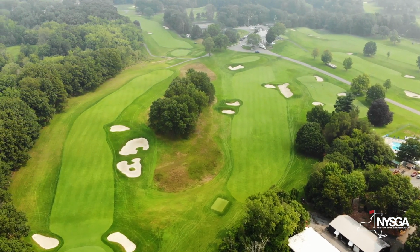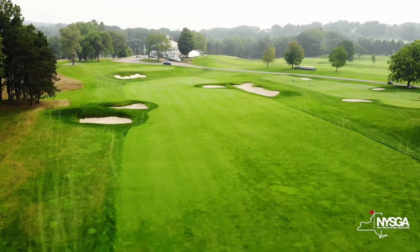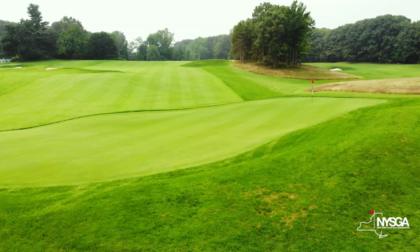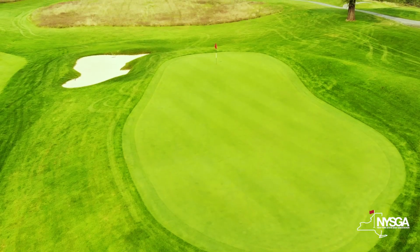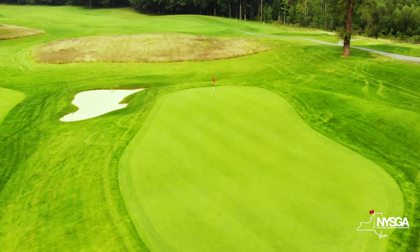Trying to find your target off the tee can be very challenging. It's well bunkered on the left with a cross bunker on the right-hand side. Once your drive is out there, that's not the end of the game because we've got a green that sits kind of sideways that is very unique, and it makes for a great challenging finish home.